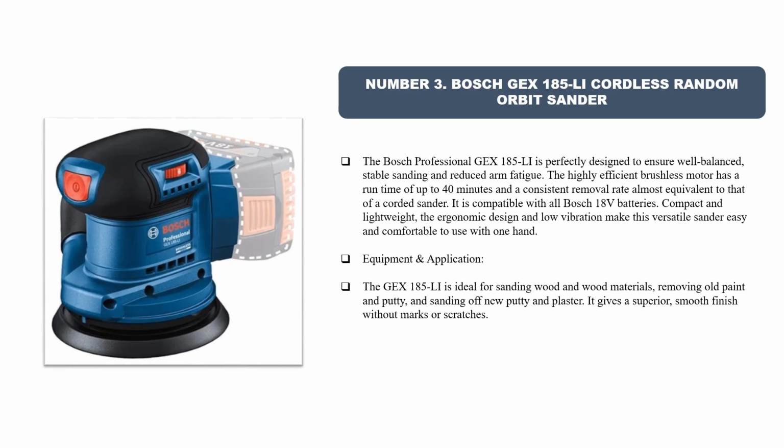Number 3. BOSCH GX185LI Cordless Random Orbit Sander. The BOSCH Professional GX185LI is perfectly designed to ensure well-balanced, stable sanding and reduced arm fatigue. The highly efficient brushless motor has a run time of up to 40 minutes and a consistent removal rate almost equivalent to that of a corded sander. It is compatible with all BOSCH 18V batteries.